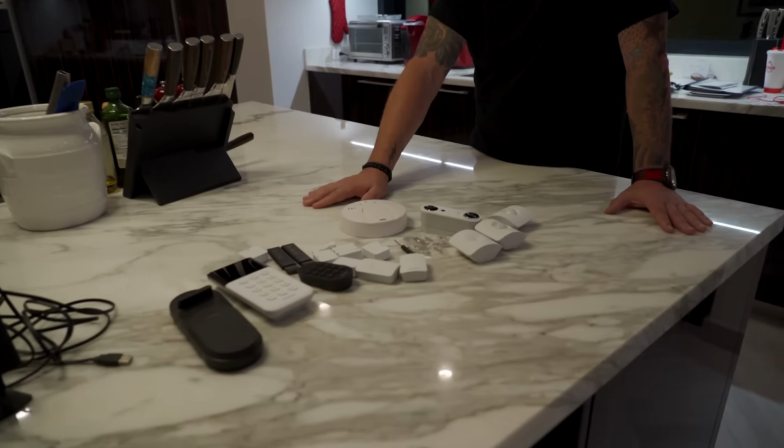So Simply Safe, again, we're going to do a full installation of this. Check out all the solutions. It looks like we just laid it out. We did this unpacking, but this is literally everything that we unboxed, and it looks really clean and simple.